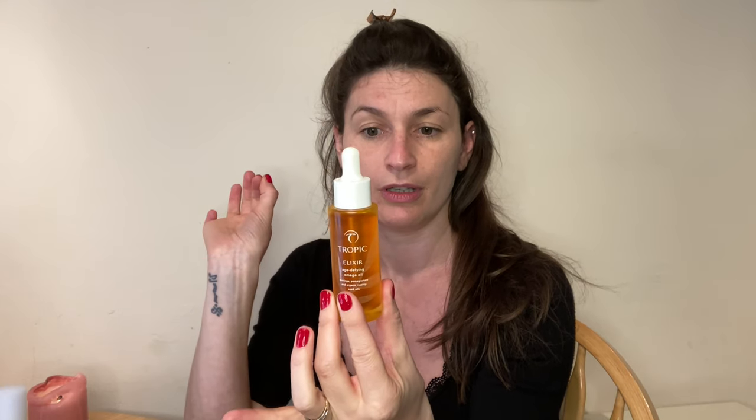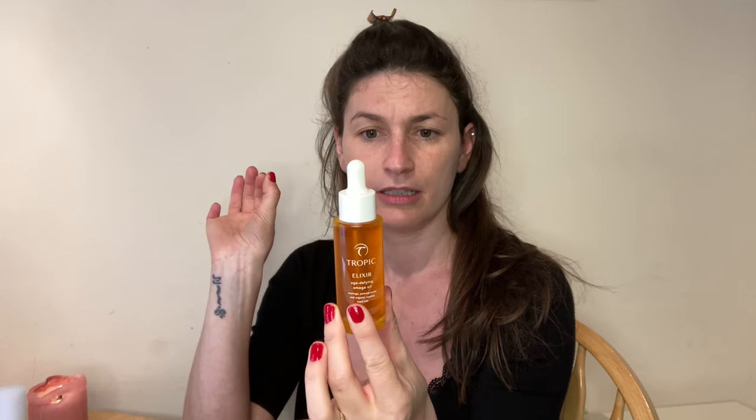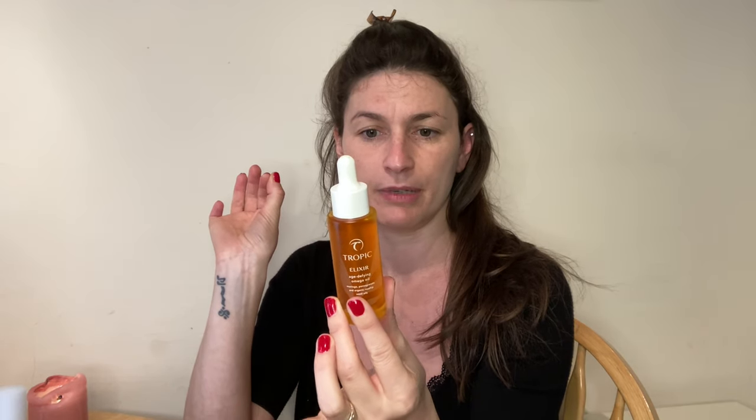So anyway, 3 to 6 drops. I'm just going to quickly read the back to you. A skin loving, rich in omega fatty acids, and so on. Anyway, it's important to have a serum. On the Tropic site, you can get loads of different types: a blemish one, a hydration one, a skin tightening one. But this one is the age defying one.